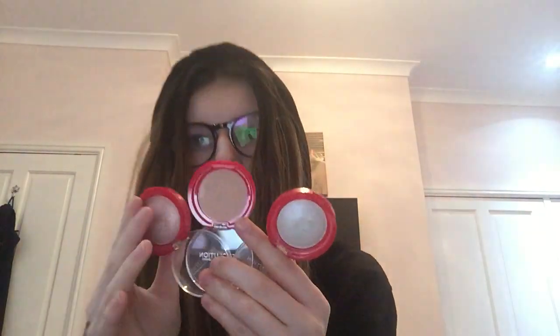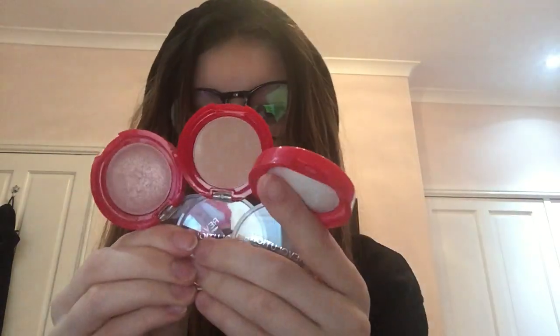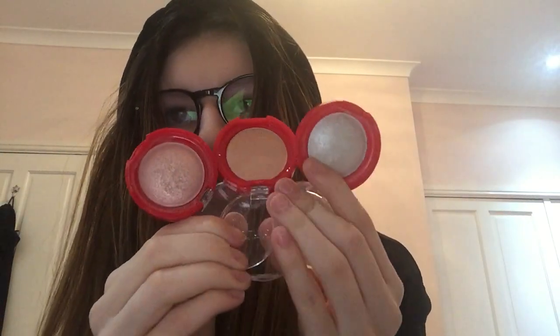So this is the pressed blusher. Again, it's a bit pink for me, but I use it anyway. This is another pressed highlighter. So I'm just gonna get the other two highlighters so you can see the difference between them all. So I'll try to put different shades of highlighters in. They're all different shades really. This one's just not cooperating with me right now. This one's more yellowy.